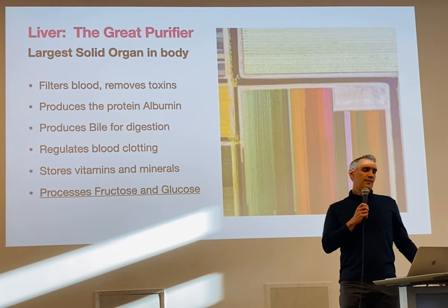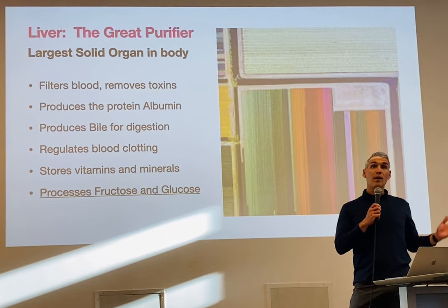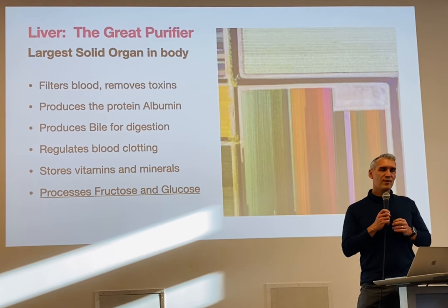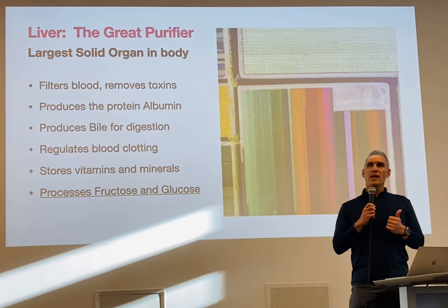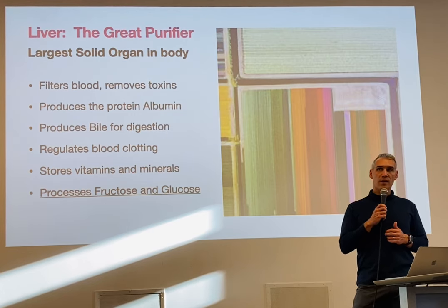It has many responsibilities. First, it filters our blood and removes toxins from our blood. It produces the protein albumin from the amino acids that we consume. Albumin is essential in our bloodstream.